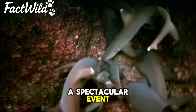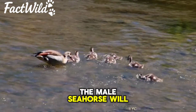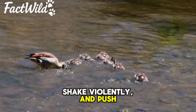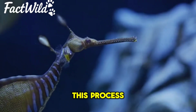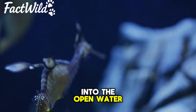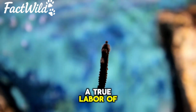The birth itself is a spectacular event, often resembling a series of powerful contractions. The male seahorse will arch his body, shake violently, and push, expelling the fully formed miniature seahorses from his pouch. This process can be strenuous and may last for several hours as he works to release all his offspring into the open water. It's a display of sheer biological force, a true labor of love.